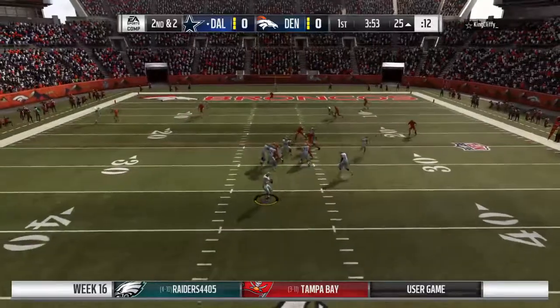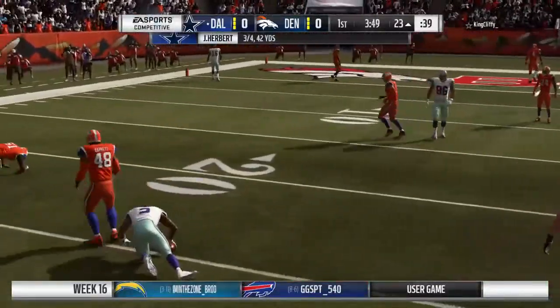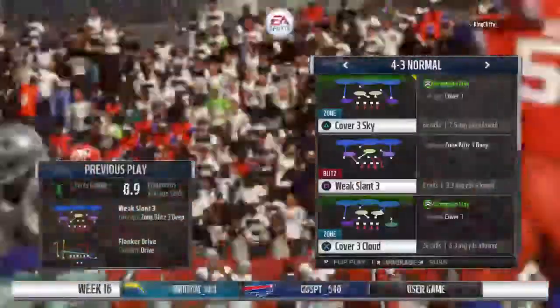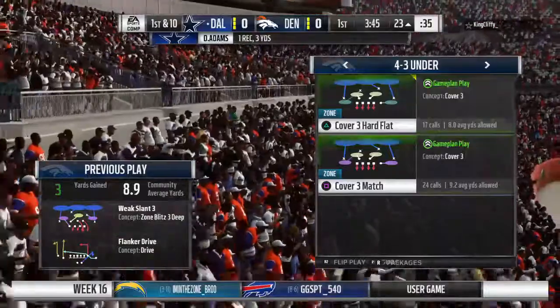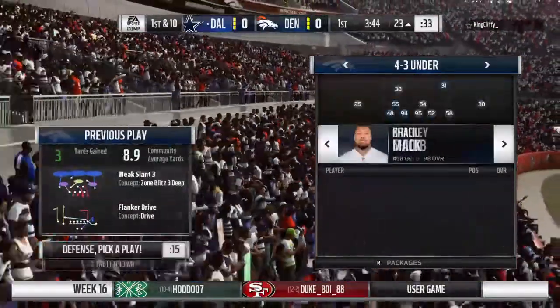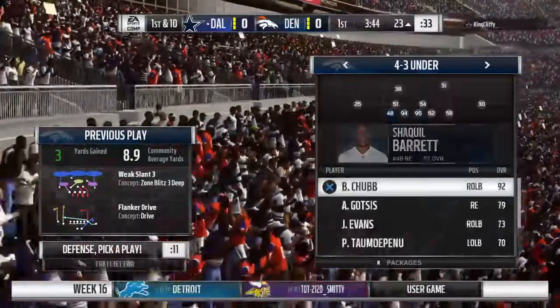Now a shotgun snap as they'll look to throw. And that's complete to Adams. And they keep those sticks moving forward, that time with a gain of 3. And that's one of his advantages as a passer, is it not? With his height, setting back there in the pocket, firing it over the middle, he can really see everything clearly.